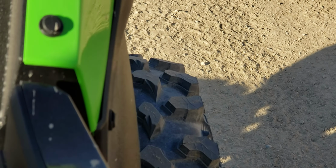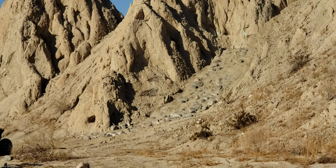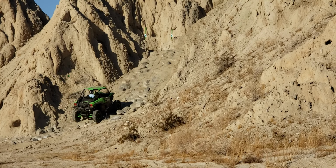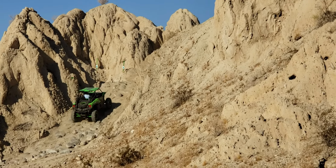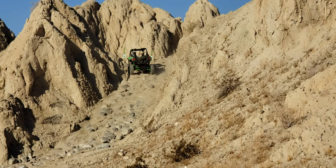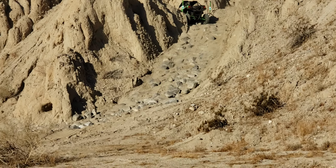Also, as you can see here, both from the driver and the passenger side, looking out and checking out the position of the front tire is nice. When you're out rock crawling, you're going to be able to actually see the placement of that front tire. I know that's probably a little jiggly. I'm kind of zoomed in.